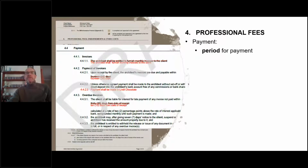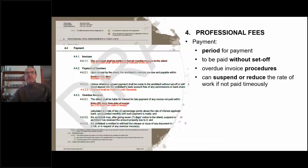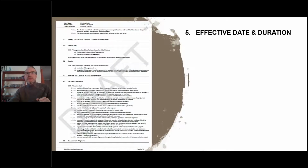Payments, there's a whole section on payment, from the period of payment to the fact that the client cannot withhold and set off payment in any dispute, that it must be resolved as a separate issue. There are aspects for overdue invoices, the procedures for those, and one thing every practitioner must remember is you can actually suspend or reduce the rate of work if you're not paid timeously. And this is written into the document, so you have the backup if you do suspend your work. Also, the requirements of how you deal with disputed invoices.